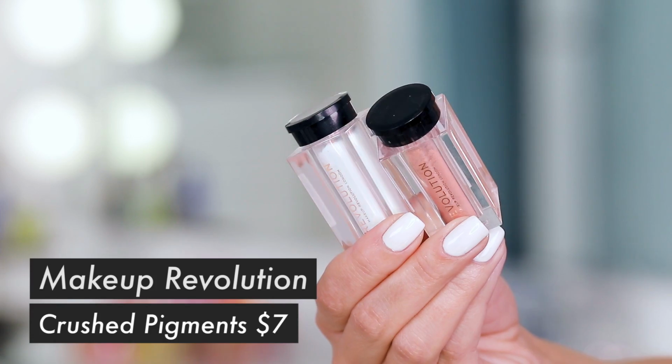So let's move right into Makeup Revolution. They brought out like every shade under the sun as far as glitter and loose pigments, and they are stunning. They are difficult as crap to get out of the package. You have to kind of poke a hole in the little sifter here. At least that's what I had to do. So don't even attempt to scrape the plastic off. You will be there for an hour.